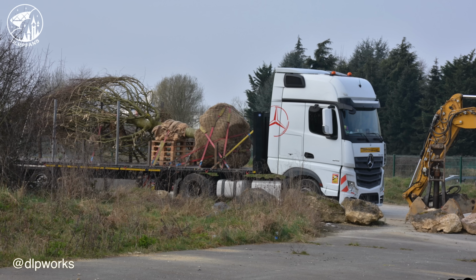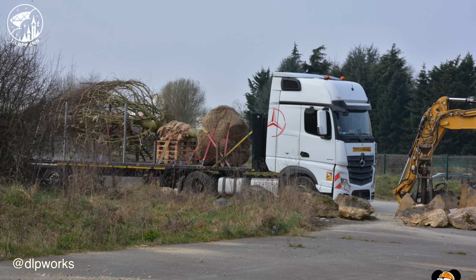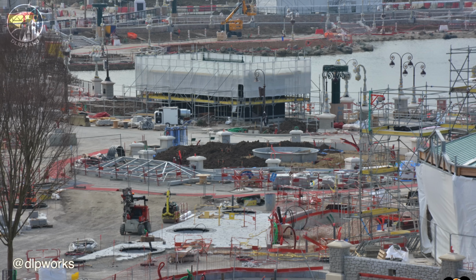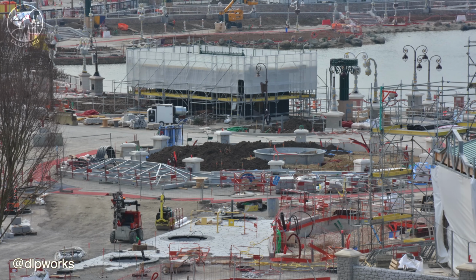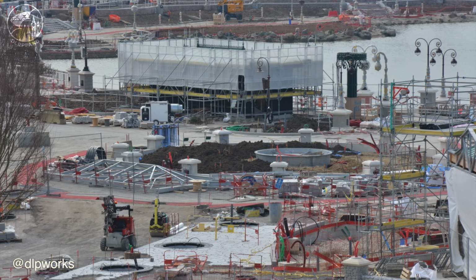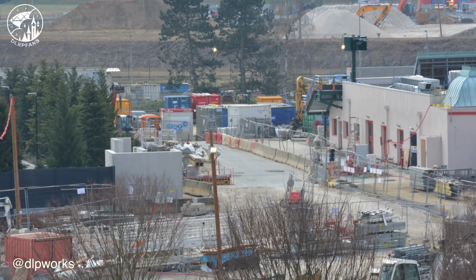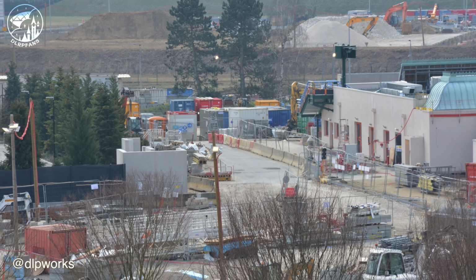In collaboration with DLP Works, we're bringing you a detailed look at the progress across the resort, covering everything from brand new attractions to major refurbishments. To make it easy to follow, this video is structured in chronological order, starting with the oldest updates at the beginning and working our way towards the most recent developments at the end. So stay tuned to see how the magic is coming together.